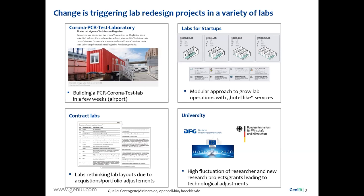Similarly, for contract labs there has also been quite some change in the past 10 to 15 years, because there has been quite some consolidation and acquisitions going on. And if this is happening, you also have to frequently rethink your laboratories in a completely different way: which lab is conducting which tests, and in which rooms the tests are performed is also changing. So there has been quite some change.